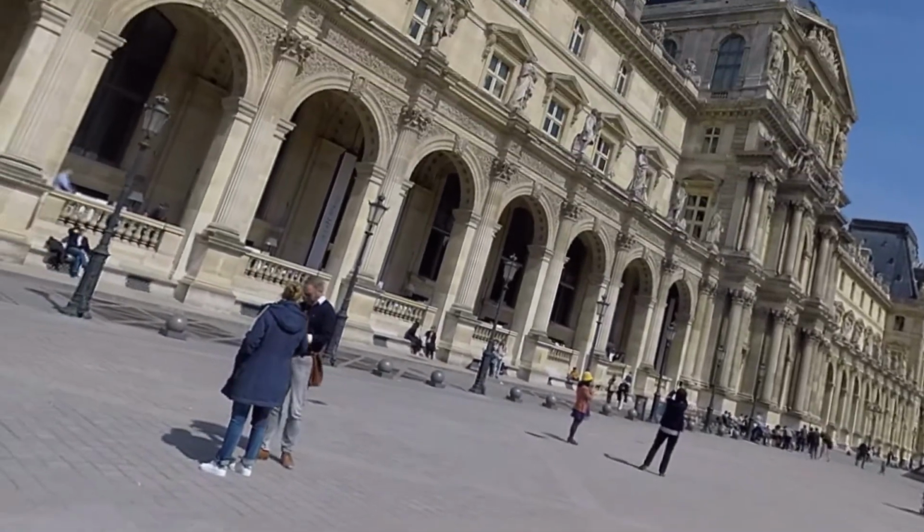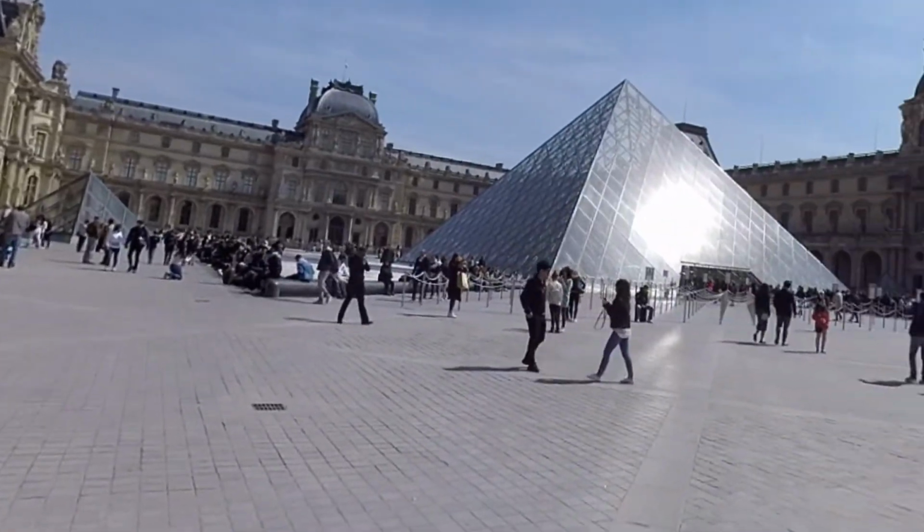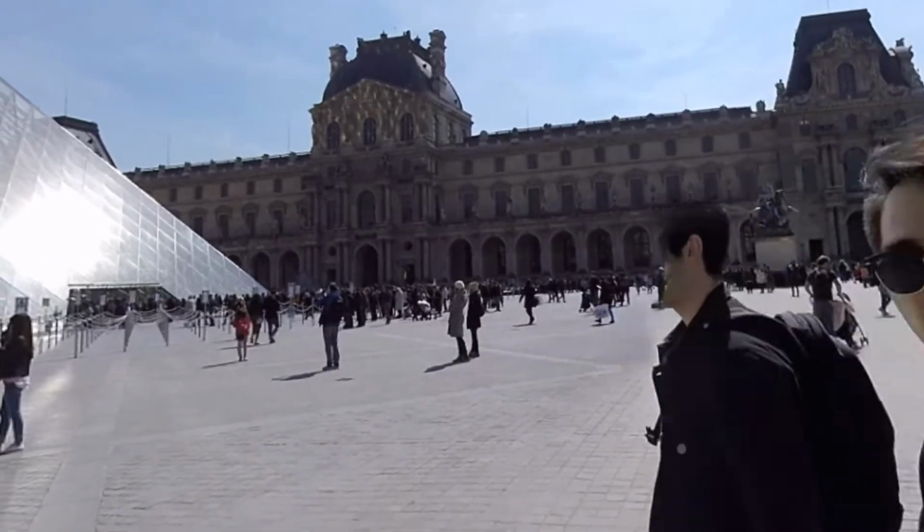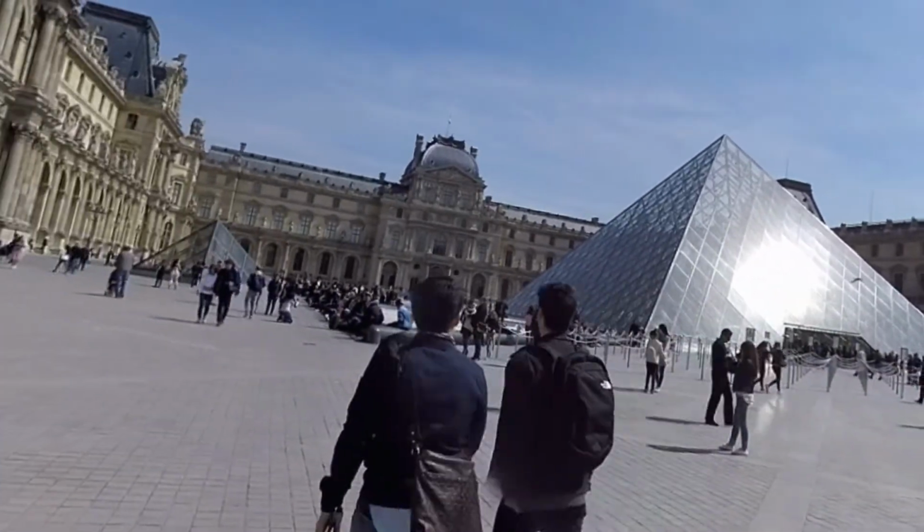Paris is synonymous with art. For centuries, artists flocked to the city for inspiration. And what better place to house some of the world's greatest art than a palace-turned-art gallery, the Louvre.